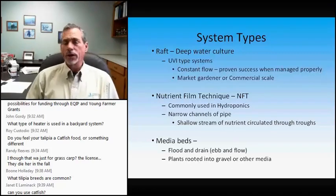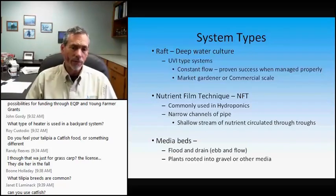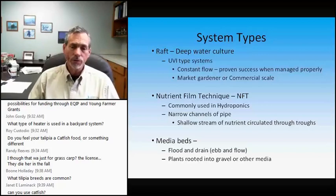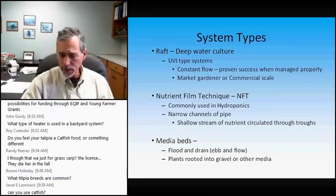Okay, system types. As you do your research or as people come in and talk about it, the three basic system types that are out there now are raft, nutrient film technique, NFT is sometimes referred to, and media, which is gravel media or hydroton or some sort of a media that is part of an ebb and flow system. The raft type is most often referred to as the UVI type systems, and I think I'm going to bounce to the next slide and let you take a look at it real quick.